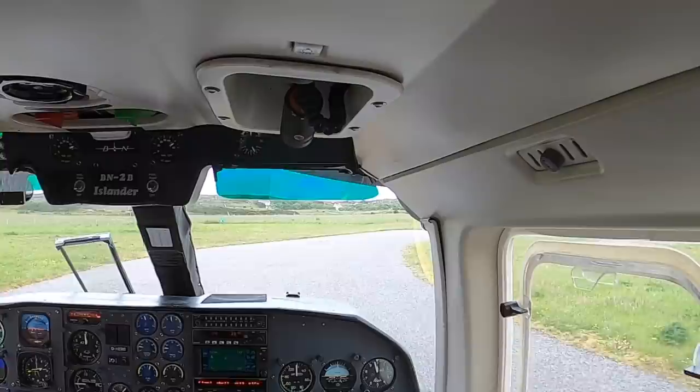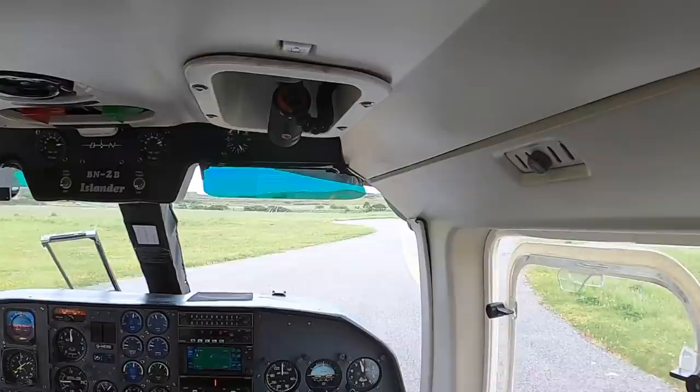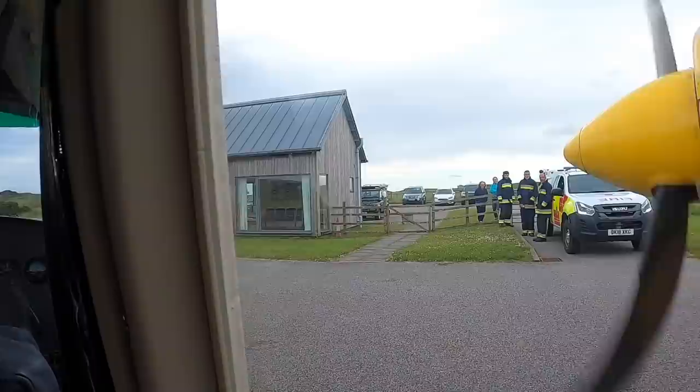As we taxied into the airport, you could be forgiven for thinking this shed is just a garage or something. But no, this is the terminal building, probably the smallest I've ever seen.